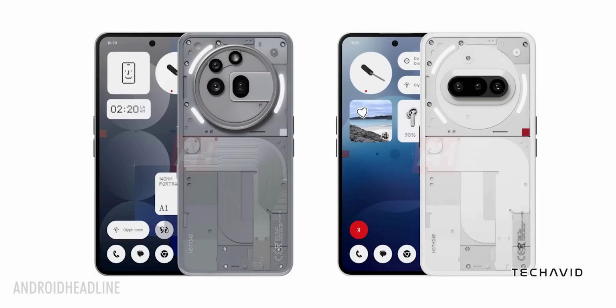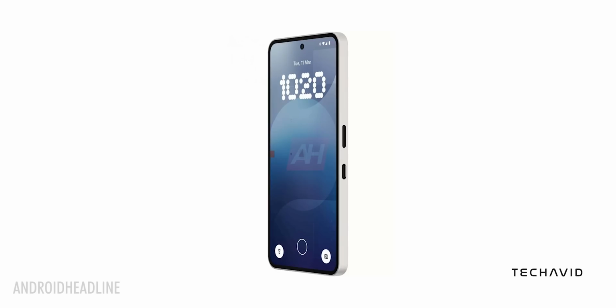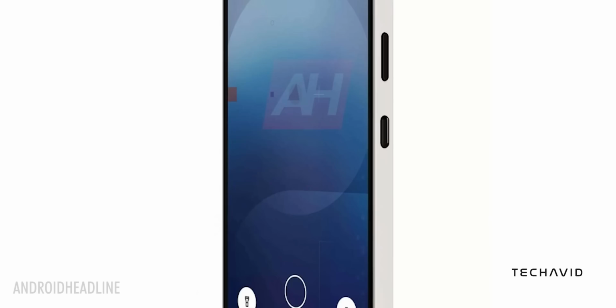Both phones have centered punch hole displays up front, but the real change is on the back. 3 cameras inside a circular island with LED lights wrapped around them. Button placement is pretty standard, volume buttons on the left, power on the right. But here's the fun part, a dedicated camera button. Yeah, an actual button just for the camera.